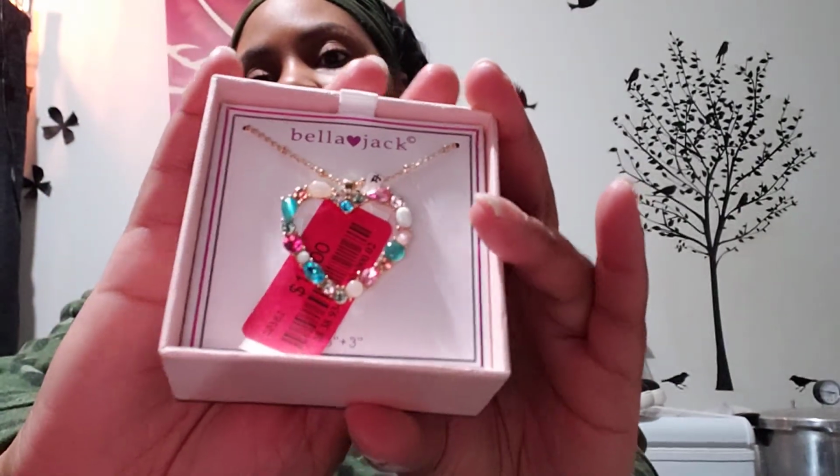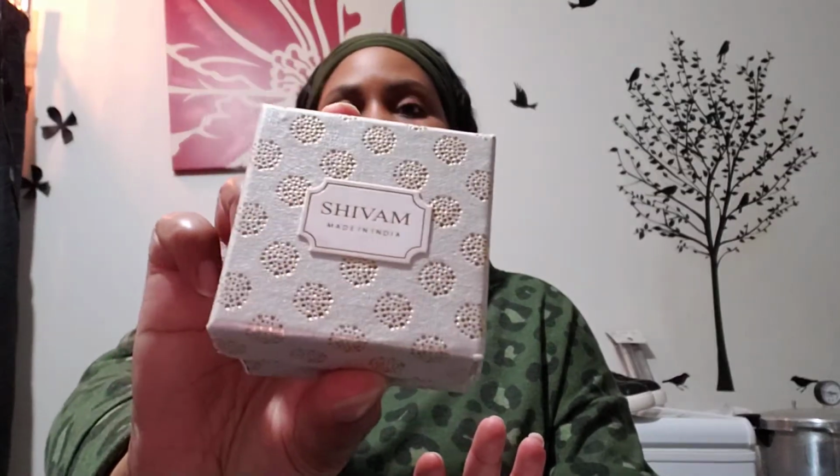So yeah, that's what that looks like. I thought it would be a great addition to a simple little outfit. And then I think these two are by the same company, Shavam. It says made in Italy, made in India. So that's the company right there. And the box is cute as well.